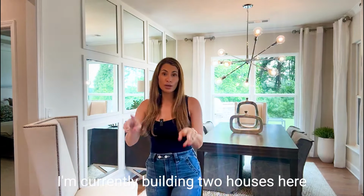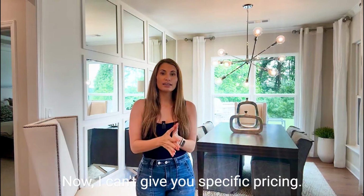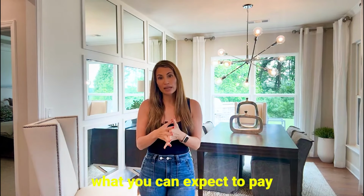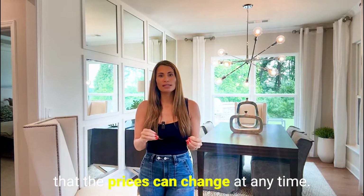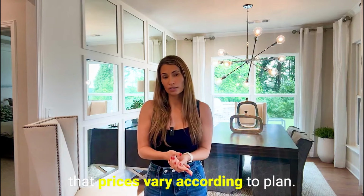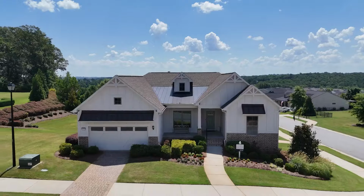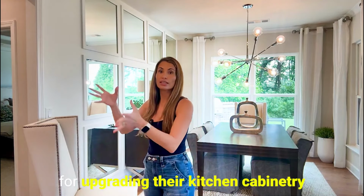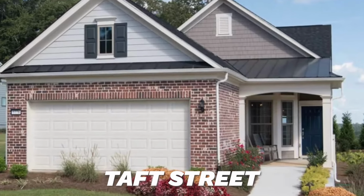I'm currently building 2 houses here for 2 different clients, and I have their files right here with me. Now, I can't give you specific pricing. I can give you a range of what you can expect to pay for some of the more popular upgrades. Keep in mind that the prices can change at any time. Also keep in mind that prices vary according to plan, because if you were to choose one of their large floor plans like a Dunwoody floor plan, then you are going to pay a lot more for upgrading the kitchen cabinetry because you're going to have a lot more cabinetry to upgrade, as opposed to a smaller floor plan like a Taft Street.